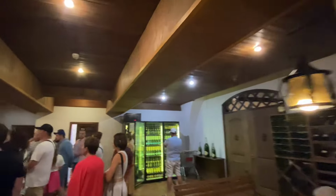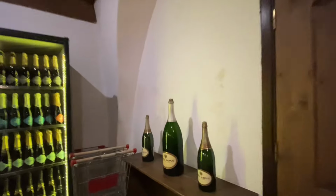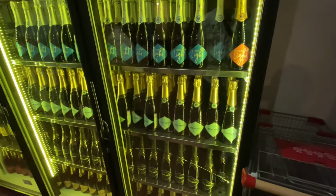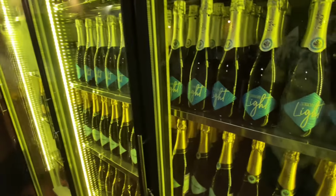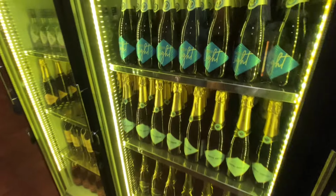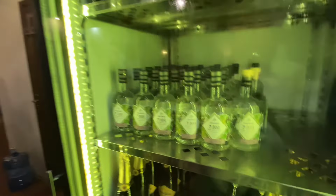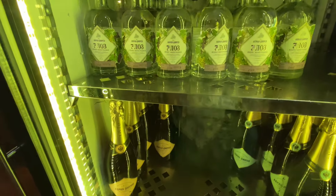So I guess this is where the tasting is done. And this is Abrau Durso's venture into, I won't say non-alcoholic, but certainly less alcohol. So this stuff is 8%. Numbered bottles.